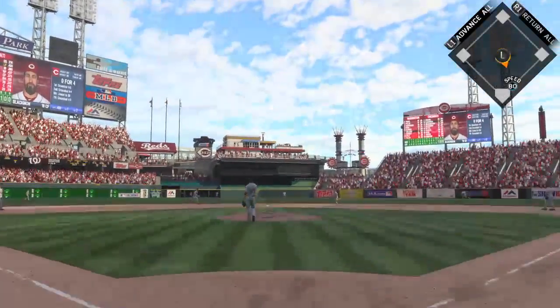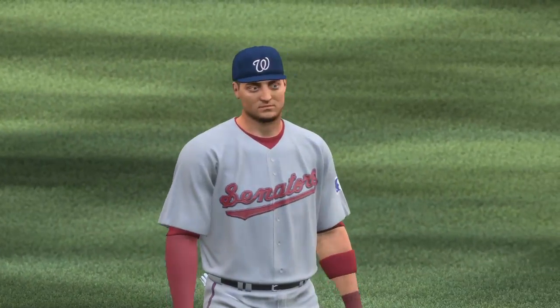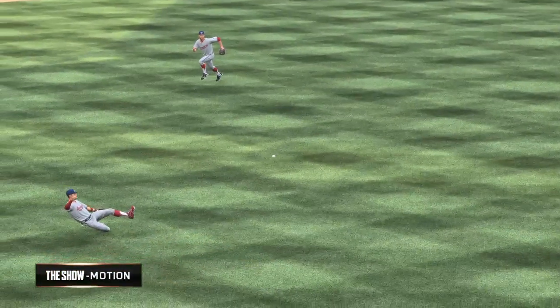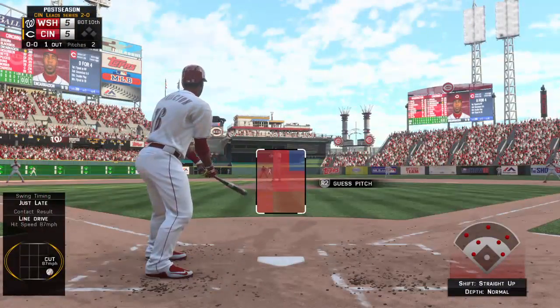Lifted in the air to center field. On the move is Pilar. He slides and brings it in. Nice play there for out number 1. Now the question is, did he hit the glove under the ball? Let's ask the slow motion. And it looks like it did to me. It's pretty close, but I think that's a good catch.